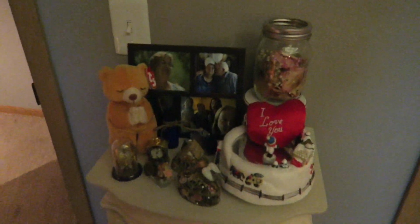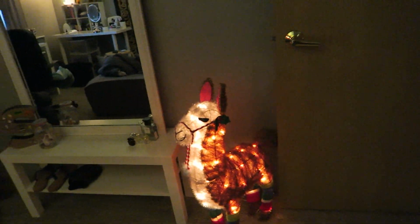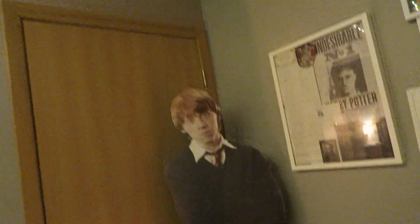And then this is my beautiful little grandma shelf. I love my grandma so much, and that's her beautiful little shelf. And there's my lammy. If you guys have seen my videos before, that's that. This is my mirror. Bring it around town, Phoebe. Oh, and then there's Ron. This is where Ron's new home is, and I think he likes it.